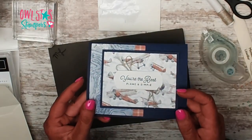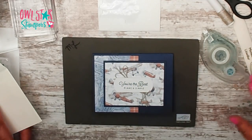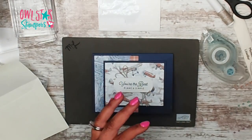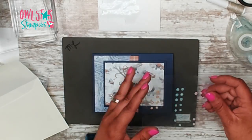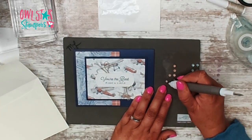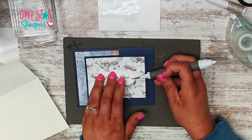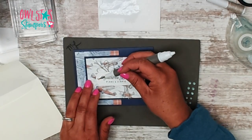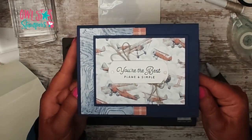Okay, and now the gems. So I'm going to take those gems, and again, I don't have very many left on this sheet. I already used a whole sheet. I'm going to take 2 of the peach pie ones, and I'm going to add them on the end of here, and they kind of pull in the color from that copper clay. So there is our masculine card.